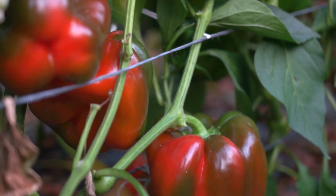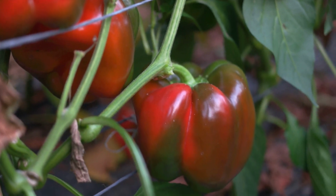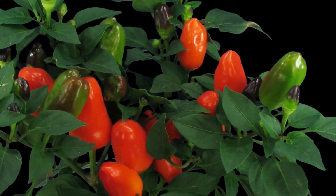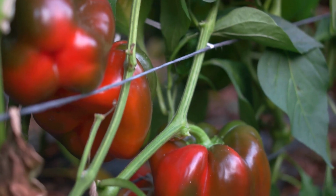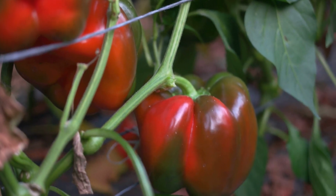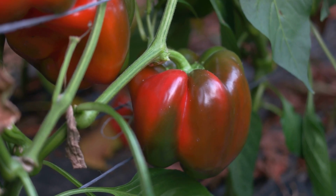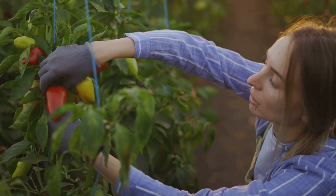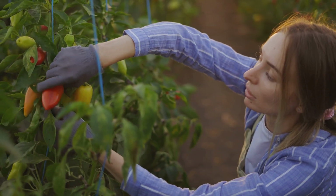When saving pepper seeds, it's essential to choose seeds from open-pollinated varieties, because hybrid varieties just don't breed true from seed. Open-pollinated varieties, on the other hand, will produce offspring that closely resemble the parent plant. To save pepper seeds, select fully ripe, healthy peppers from your most productive and flavorful plants.